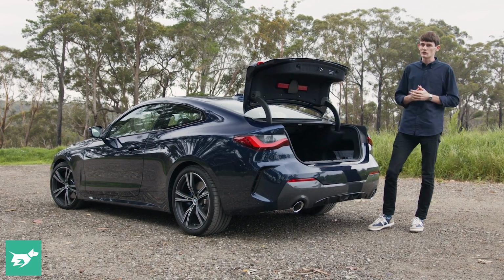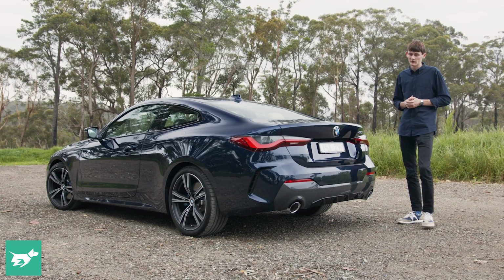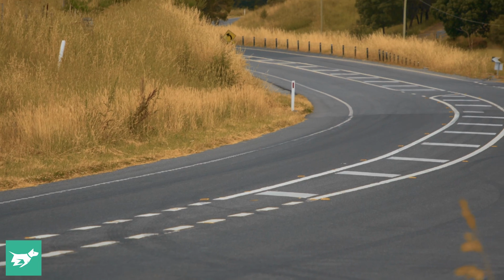It's a really daily usable coupe, which some of BMW's 2-door options are not so much like the Z4, and that's what the point of this 4 Series is now. So let's take this 4 Series out on the road and see what it's like to drive.